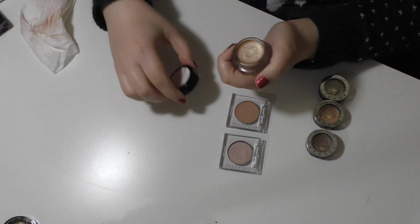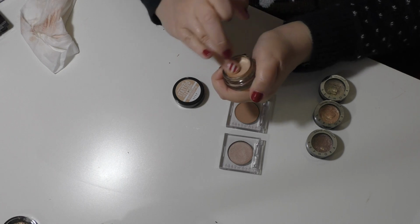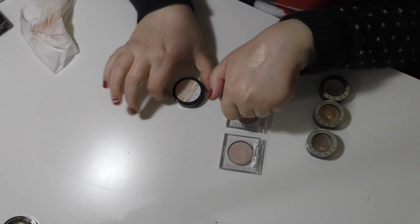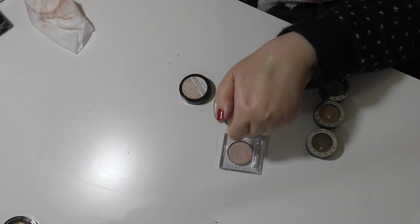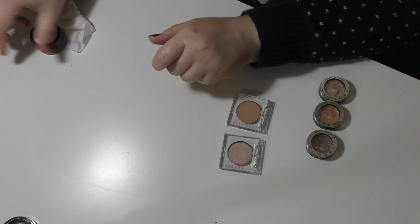I have one Maybelline Color Tattoo. These get so dry so fast. This one is in Front Runner, which is pretty, but I prefer it in a stick formula, which you saw. I already have quite a few chubby crayons, so I think we'll go ahead and let this go.